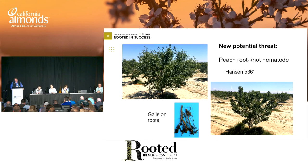And this is a new species that originally was described in Florida and has now been found in California as well. We do not know how widespread it is, but the challenge with it is that all the root knot nematode resistance that has protected us for decades, as I described, is in danger because these nematode species can overcome those resistances.